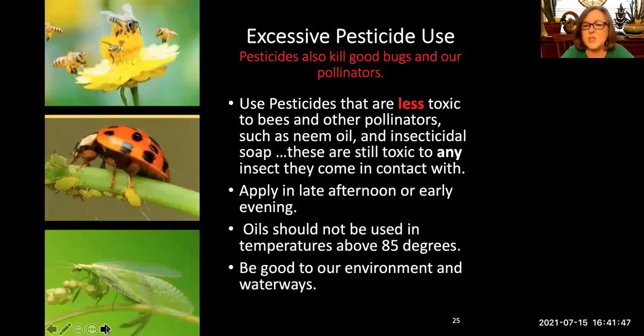Excessive pesticide use kills our good bees and our pollinators. We could not do without them. They are what really maintain our agriculture community. And that's why we have fruits and vegetables in our stores, because we have pollinators.